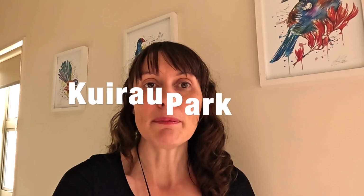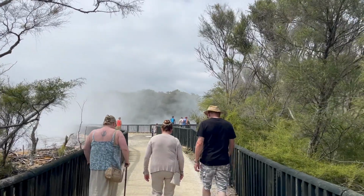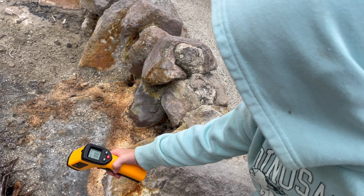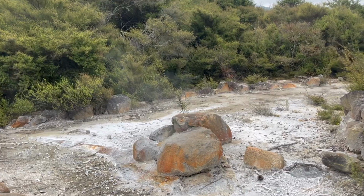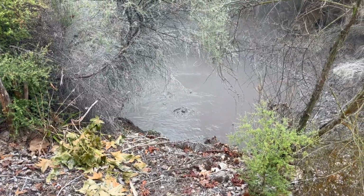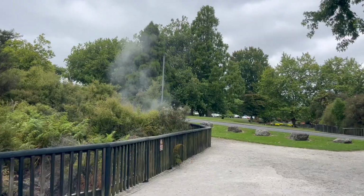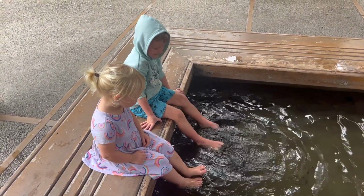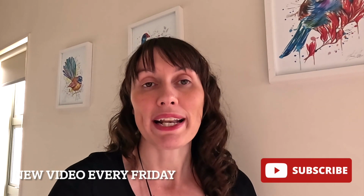If you don't want to have a swim and you just want to look at these amazing geothermal wonders, I recommend Kuirau Park in the middle of Rotorua Centre. Again, completely free of charge, free parking. You can walk around and there are 20, 25, 30, depending on the season, depending on what's erupted recently, bubbling mud pools, bubbling pools, little geysers, and there's even an area you can paddle in the middle. Highly recommend it. Certainly when you arrive in Rotorua, stop and have a look at this park.